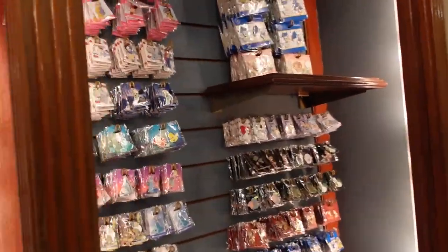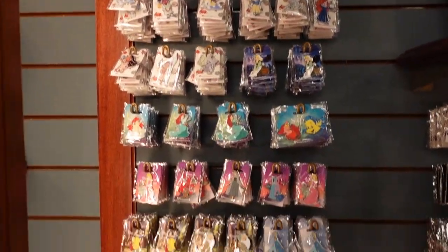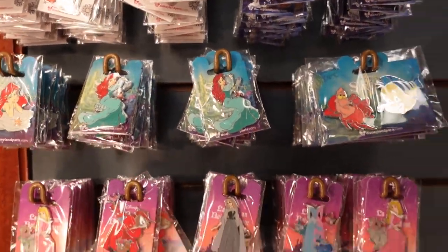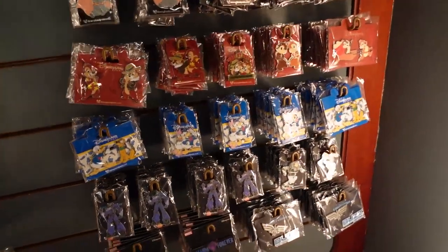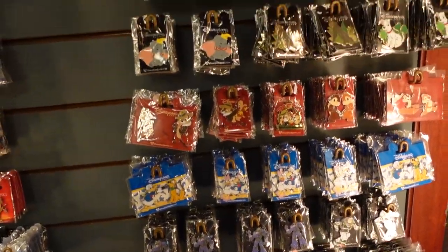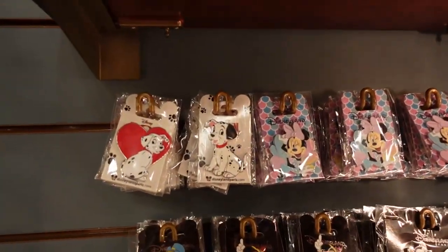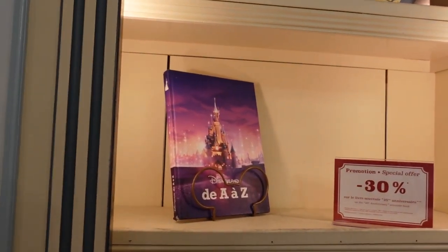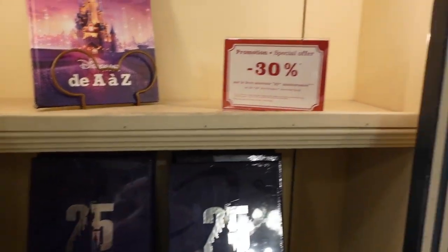And then even more pins over this side. Look at these. Oh, that Ariel one is beautiful. Frozen ones, Alice ones, Wakanda Forever pins. More Minnie. Oh, I love that Dalmatian pin. What's this? What is that? It's 30% off. Oh, the 25th anniversary.